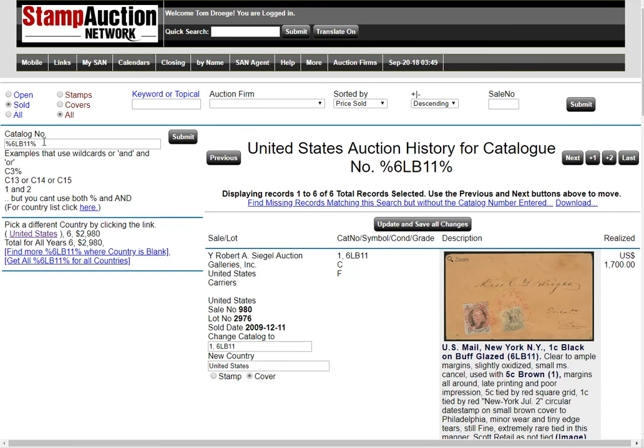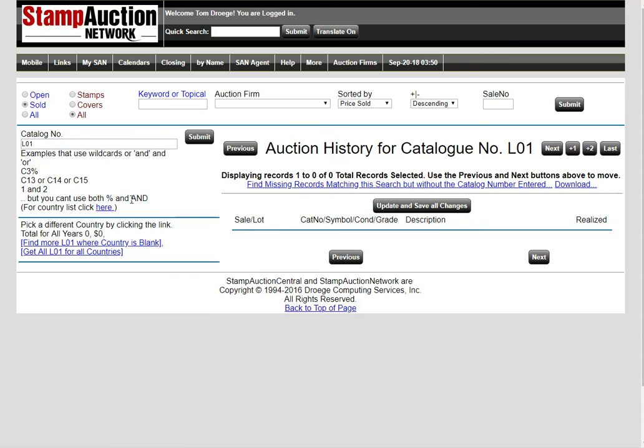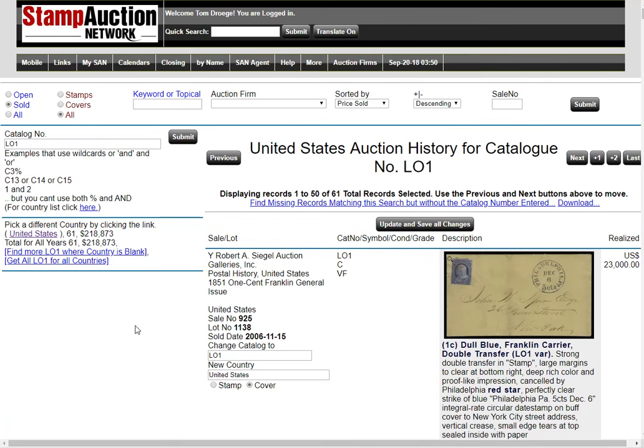All right, now I'm going to change tracks here, and I'm going to look for an L01. Again, today's session, we're using some infrequently found items. Oh, it's not an L0. It's going to be pretty sensitive to that. L01, right? And I'm going to submit that. All right, well, this one is a bit more. We've got 61 of these guys.